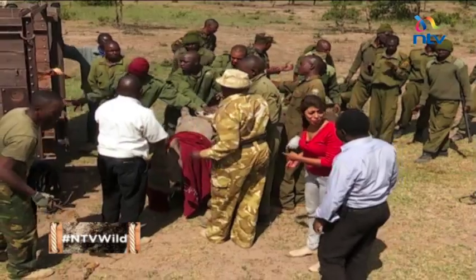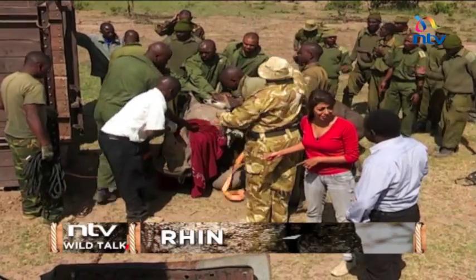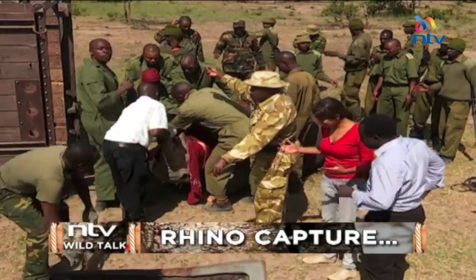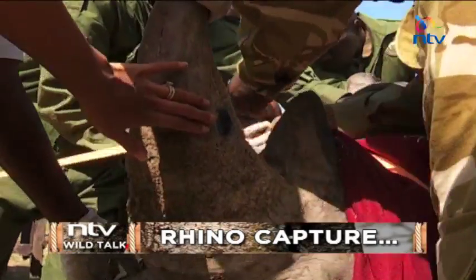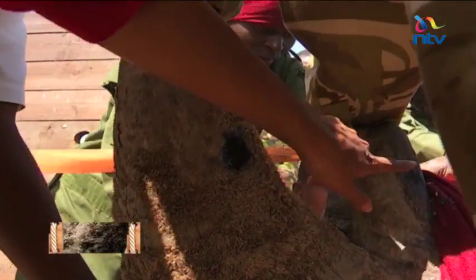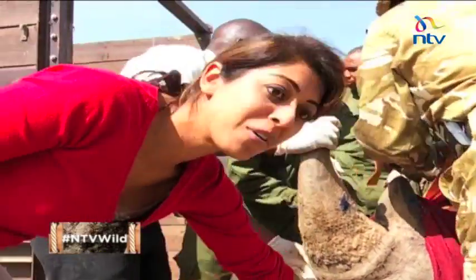How much does this guy weigh? This guy must be approaching 2 tons now. This is, of course, a southern white rhino. It really is an incredible exercise. And this here is where the horn of the rhino has been drilled into. A transmitter has been put in here and also in here as well. You can tell it's a southern white rhino by the shape of its mouth.